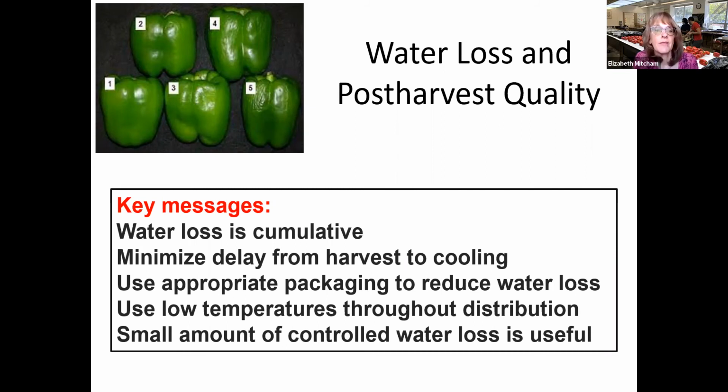And so the other thing that's important is that water loss is cumulative, meaning from the time you take it off the plant, it starts losing water. But initially, you won't notice any problem with that. It looks fine. It's only when it gets to a certain degree of water loss, whether it might be 4% of the initial weight or 5%, then suddenly you see wilting or shriveling of the product.